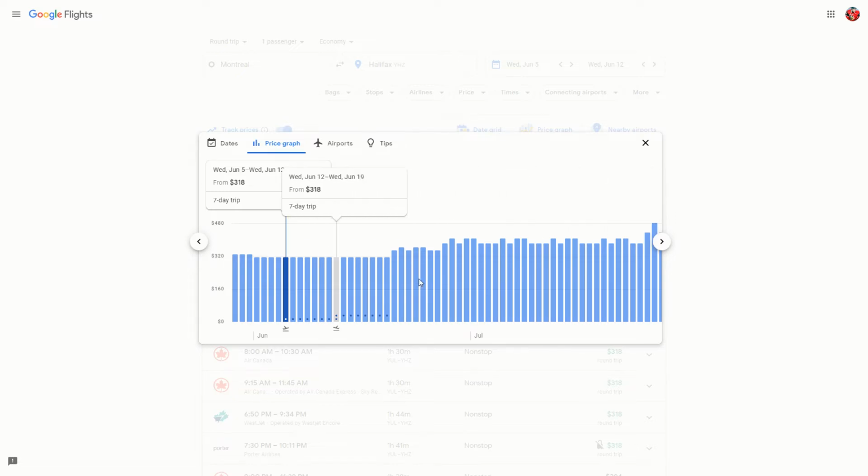So it's just a good way to look at what the different prices are for specific 7-day trips, or let's say we go down to 5-day trips. $318, pretty constant, remains, and then goes up around the same time. So it's a really good feature to use if your dates aren't specific and you can go whenever you want.